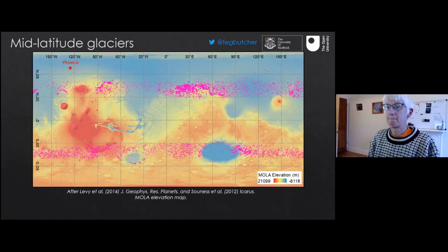But now I'm going to bring you down to the mid-latitudes. So just to orient yourself, this is where that Phoenix lander was. So this is the trenches with the ice in it. But we're going to focus on the mid-latitudes, which is where all of these bright, horribly pink points are. Each of these points represents a glacier on Mars.